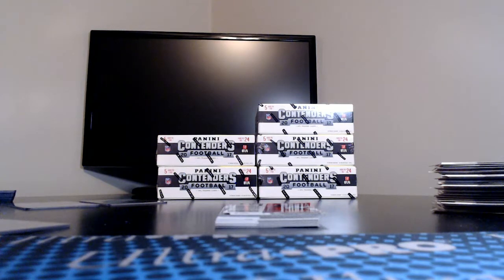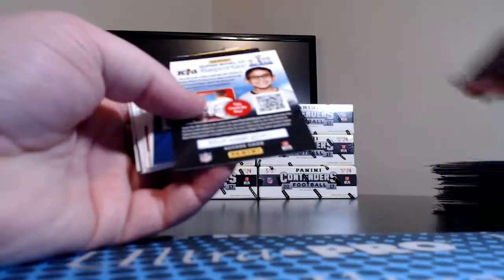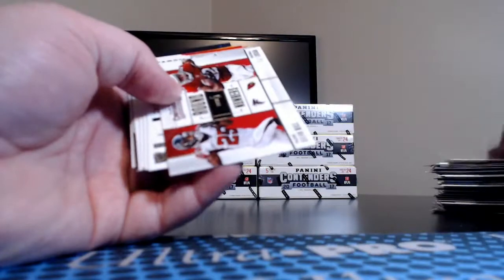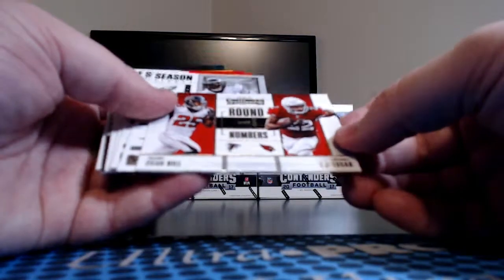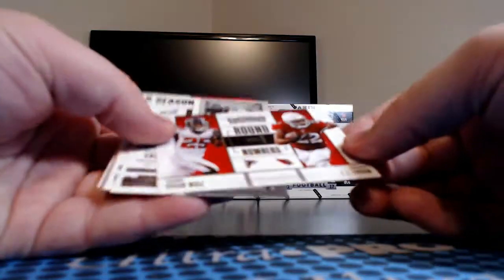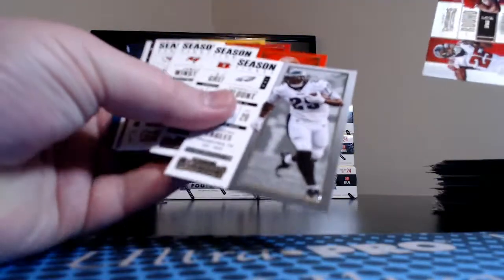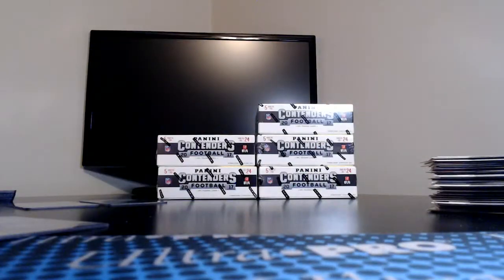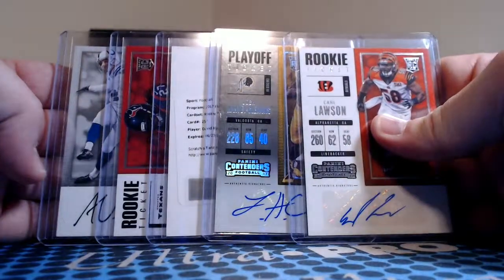This has been solid. We need like two big boy names to cap it off. We still got almost a half case to go. We had a lot of those second tier guys, more than the first two cases, I think. Round numbers, Brian Hill and TJ Logan. And MVP contender Matt Ryan. So we actually had six autographs in that box. We had the dual in that one too.